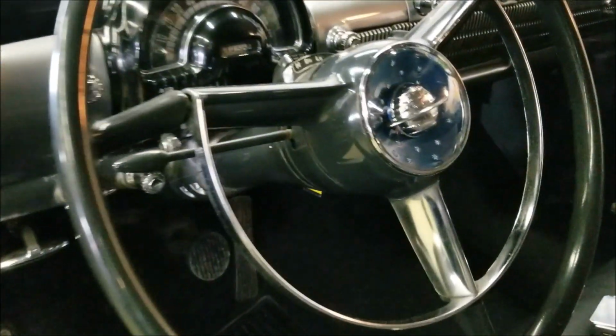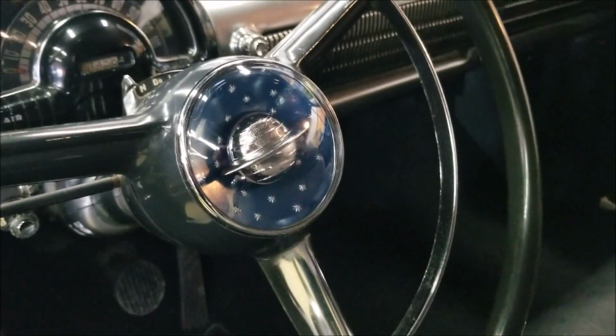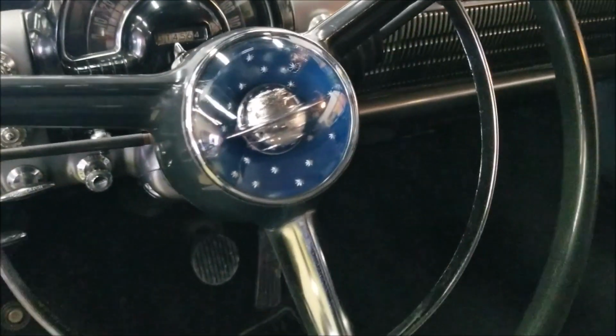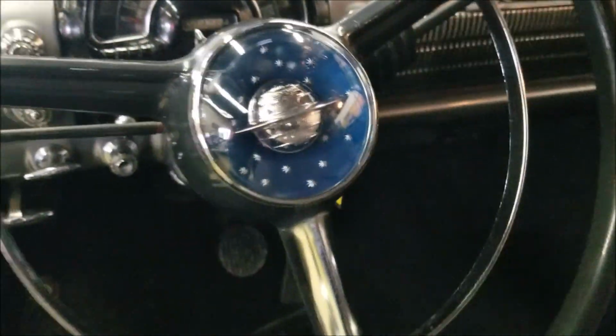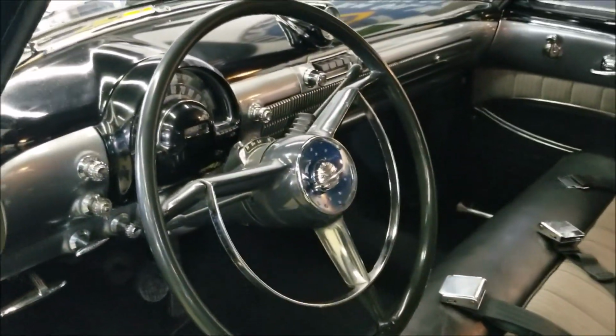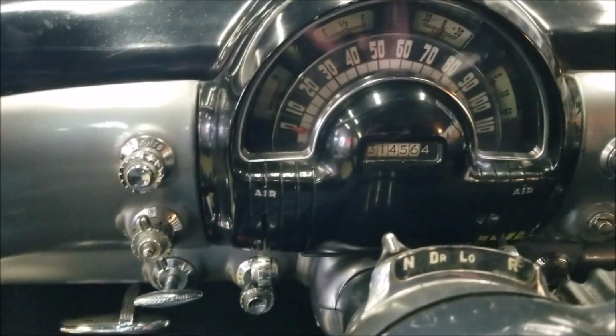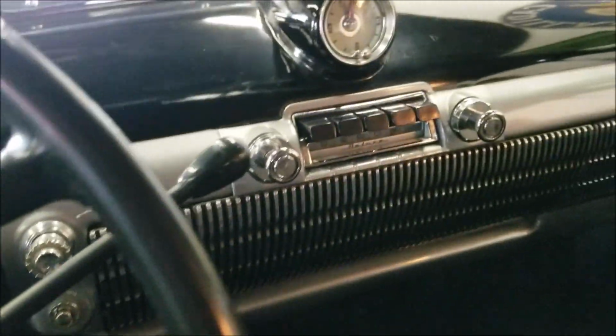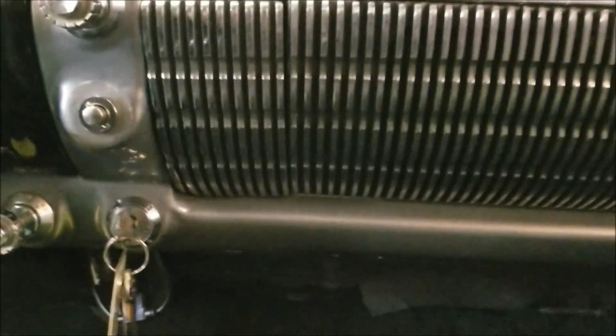Another cool thing in this car, check out that steering wheel center hub. Just don't see that on cars these days. Some of that cool old ornate stuff. Again, pretty much stock dash. Radio and clock. Start the car in neutral.